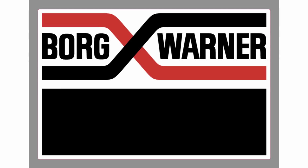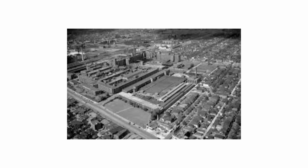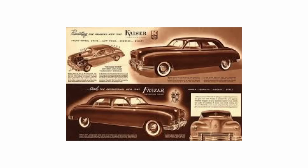Let's talk about the transmission because we're going to go into a side note with the engine. The transmission was a Borg-Warner 3-speed with optional overdrive. And the engine is the Continental 226 cubic inch displacement. It went by the name of the Supersonic 6 later on in life. It had 100 horsepower. It was capable of 180 foot-pounds of torque.